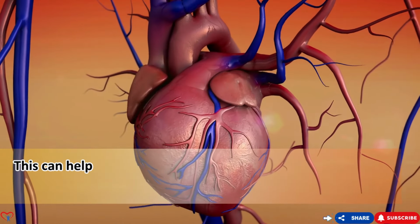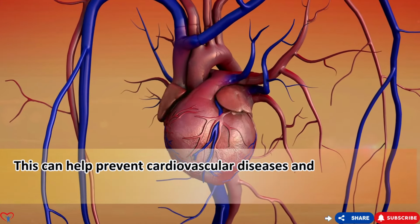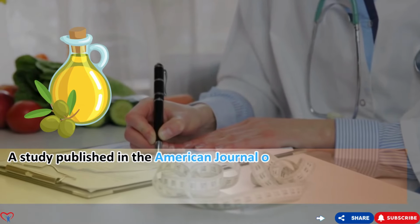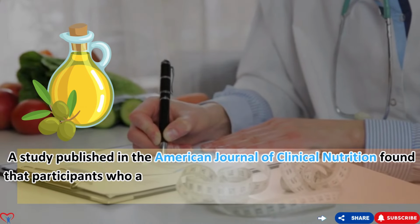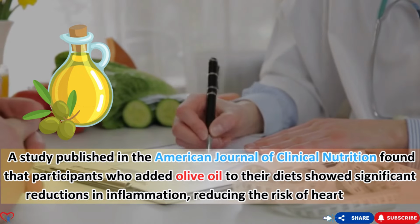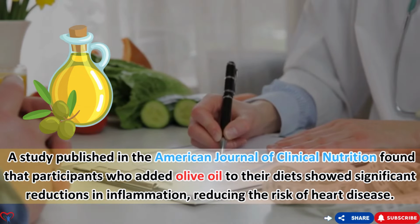This can help prevent cardiovascular diseases and improve blood circulation. A study published in the American Journal of Clinical Nutrition found that participants who added olive oil to their diets showed significant reductions in inflammation, reducing the risk of heart disease.